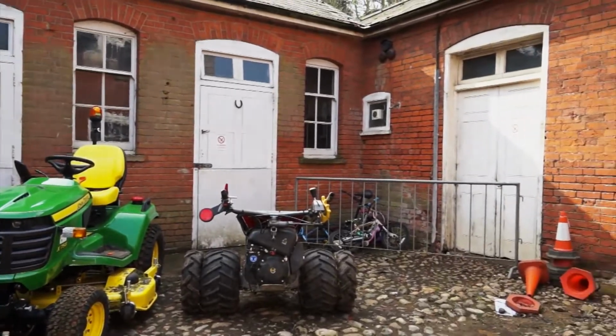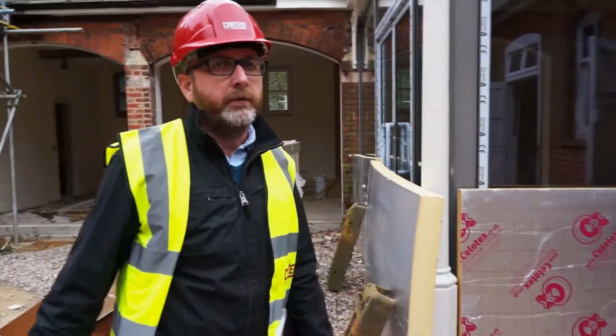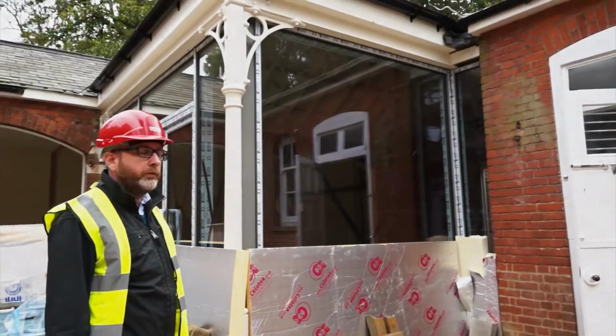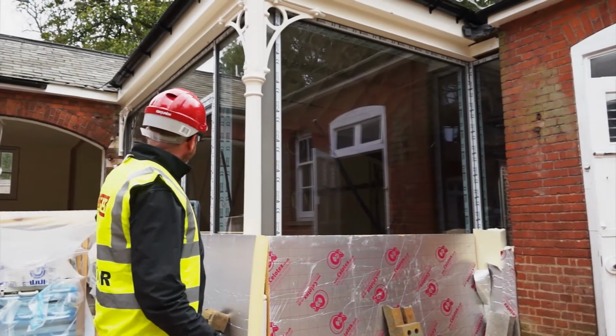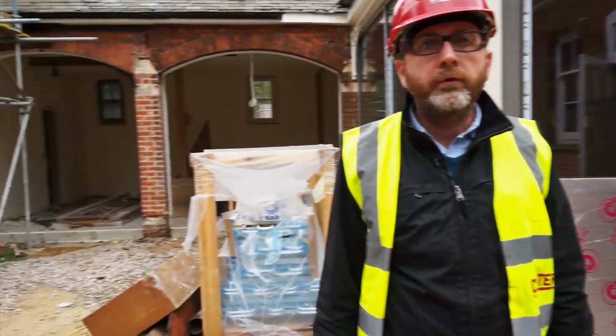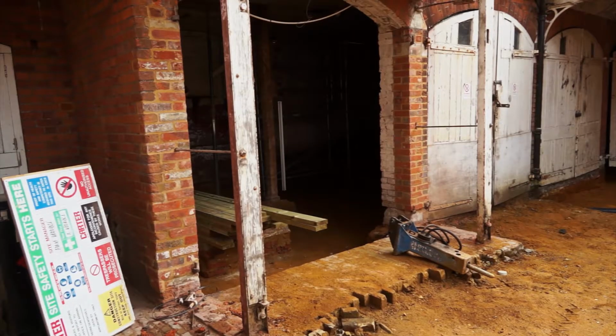Where I'm standing now used to be an open canopied area where originally the carriages would have been stored, and behind me further is the original carriage sheds. There were 4 sheds in total, each having a set of barn doors in front of them.